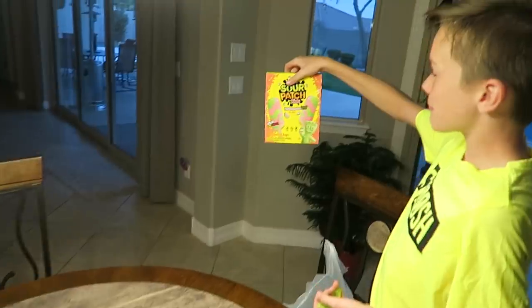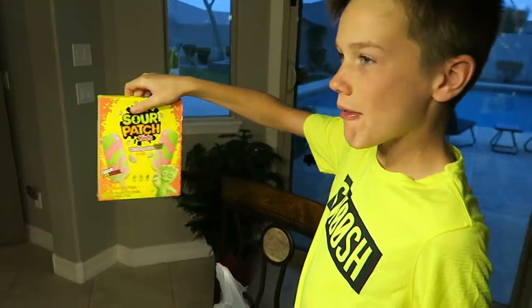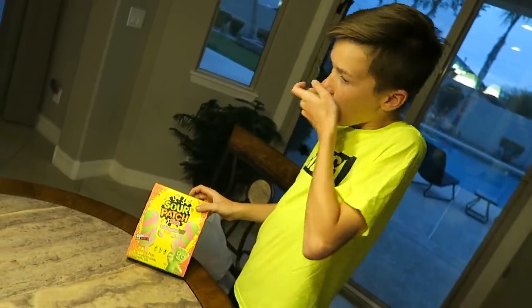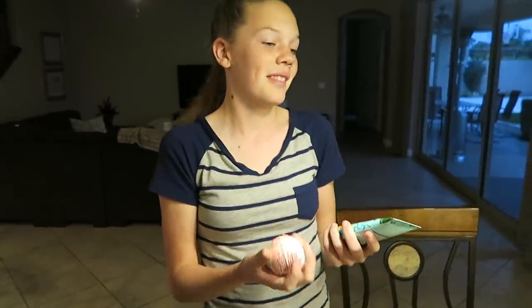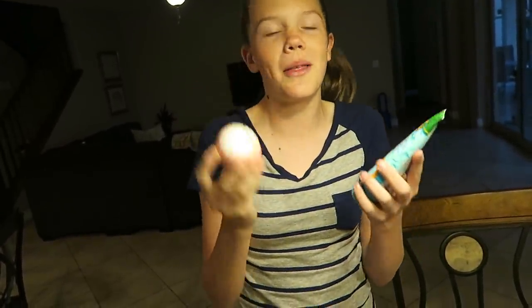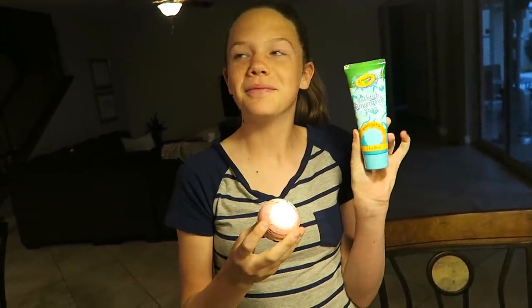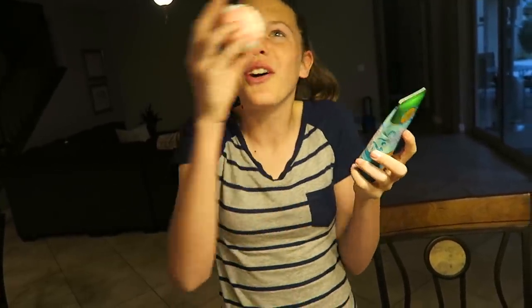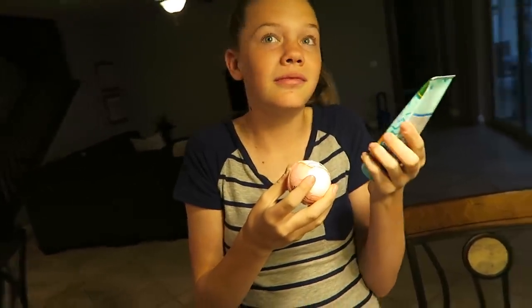Ooh, Sour Patch Kids Watermelon Ice Pops. You've got his dessert. Good. All right, we'll save those for later. All right, last two items for Sierra. Fizzy Bath Bomb, okay. It's called Luxurious Bath Bomb. Okay. And Bathtub Finger Paint Soap. Ooh, okay. You don't really take baths, but that's cool. Yeah, you can still draw in the shower. Again, if they work out good for a dollar, then awesome.